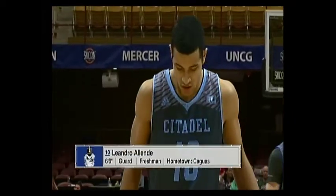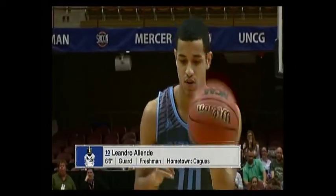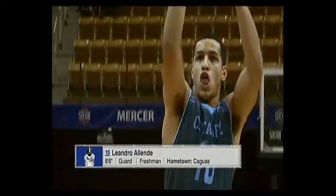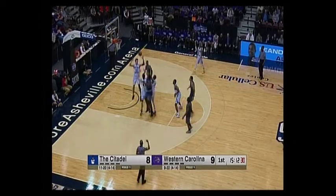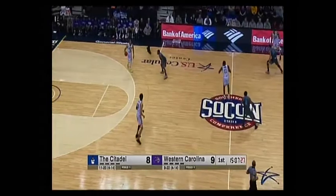According to the Citadel staff, he hasn't minded kind of being put on the bench and being that 6th, 7th man. He recognizes he's got some areas to work on, but has continued to work hard. Native of Puerto Rico goes 1 out of 2. And Gosselin again the rebound.